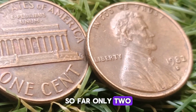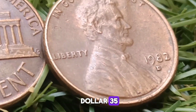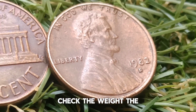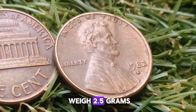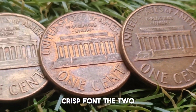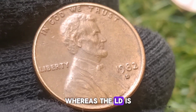So far only 2 specimens have been found, and have sold at auction for close to $35,000. The small date variety will have a crooked diagonal too. Check the weight. The copper varieties weigh 3.1 grams, while the zinc varieties weigh 2.5 grams. 1982 SD is naked eye obvious, date and motto are a clear crisp font, the 2 is different, the SD has a curved stem from the bottom whereas the LD is straighter.